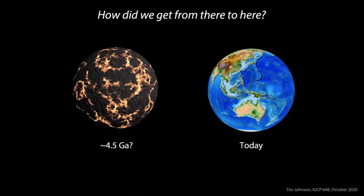Essentially this talk is going to be about how did we get from the left-hand image, crystallization or ongoing crystallization of the terrestrial magma ocean, to the planet we know and love today, with its oceans and its continents and its subduction zones and plate tectonics.